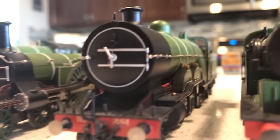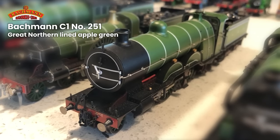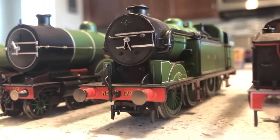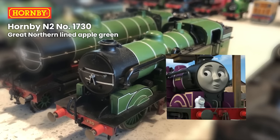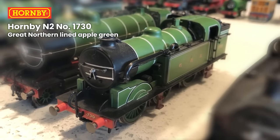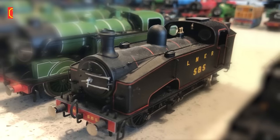What a surprise! Another Atlantic. Here's the preserved C1 class, as can be seen at the National Railway Museum today. Here's an N2 tank, which a lot of you will probably know as Ryan from Thomas. My name is Ryan! I gotta say though, N2s wear green a hell of a lot better than they wear purple. Here's a J50 tank, one that I lined out myself.